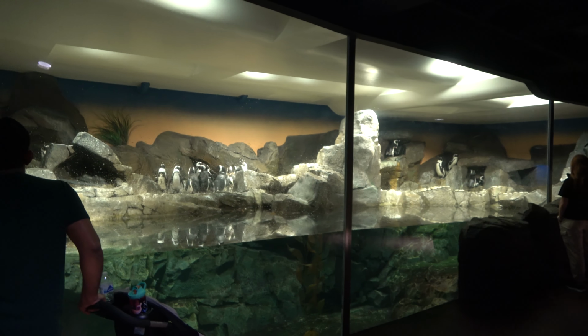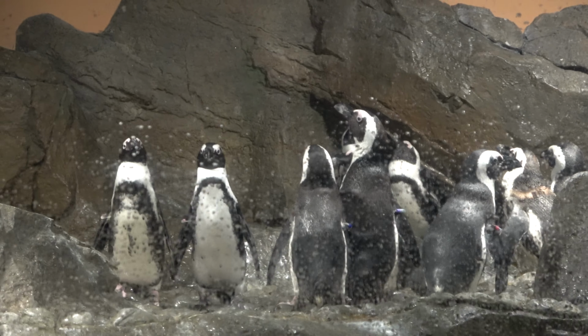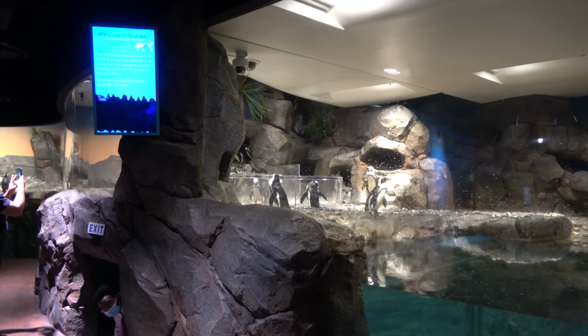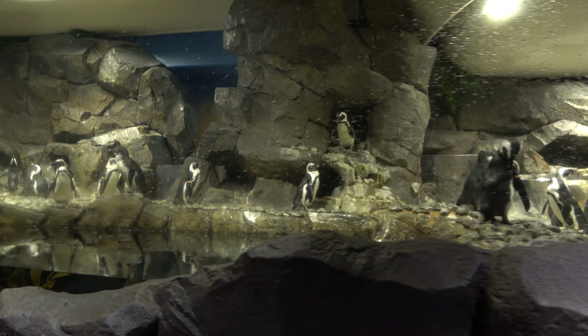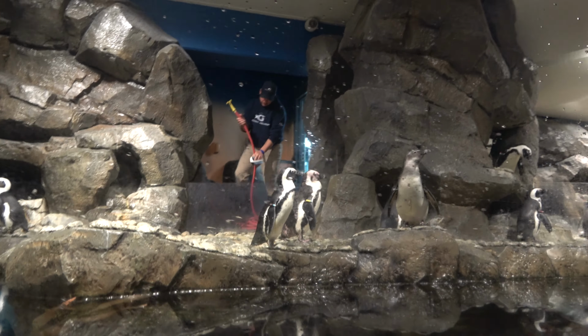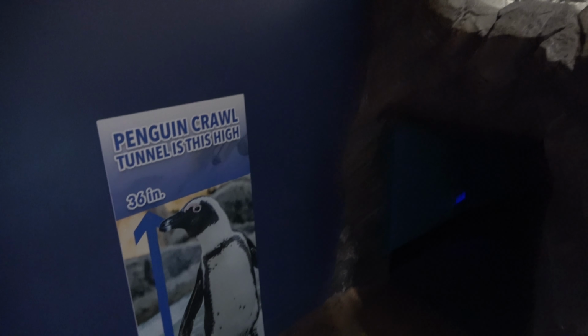And we've made it to the greatest animal in all of time and space, the penguin. What do you think of penguins? Here at the Georgia Aquarium, they have African penguins. And they're so adorable. There's a penguin tunnel you can crawl into to get a really good view. There's Molly. And there's Keeper. And more penguins. Now, as a grown man, I'm assuming this tunnel will not be the most comfortable thing to go into, but well, gotta try it for the penguins.